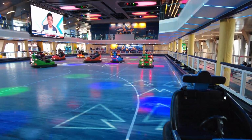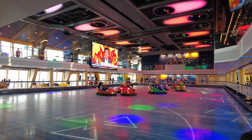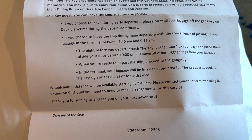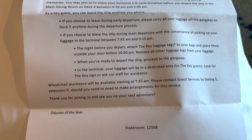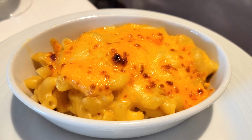Also, if you're not going to use the Wi-Fi because you want to unplug, it may not be worth the additional charge, and you can pay for some of these activities and experiences individually, so that may be the better option for you. So overall, whether the key program is worth it for you comes down to a couple of things: budget and if you want to use these benefits.